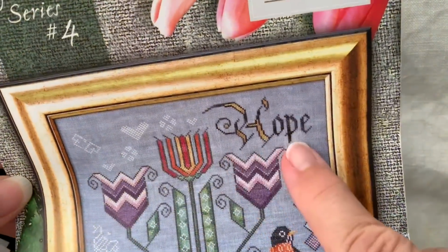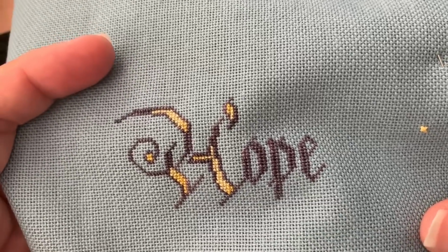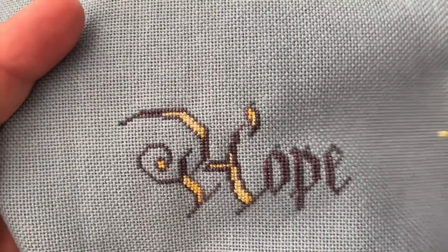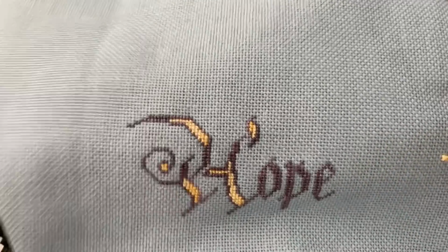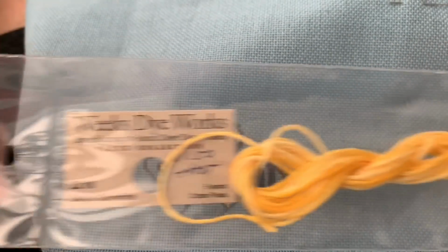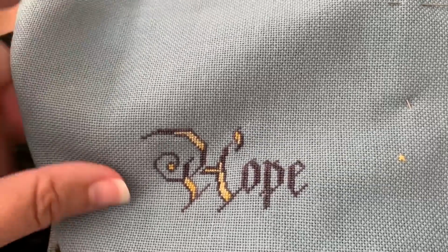So yesterday, my new start was Promise of Spring by Cottage Garden Samplings, and my goal was to get the word hope done, which I did, and it is so pretty. Over 1, this is a 27 count Linda. The color is blue tile. Victorian motto thread. This is a gray from their gray pack, and then the yellow, it's not the one called for. It is a Weeks Dye Works, Sally Sunshine. Isn't that pretty? So, very happy with this, but it will get put away for now.